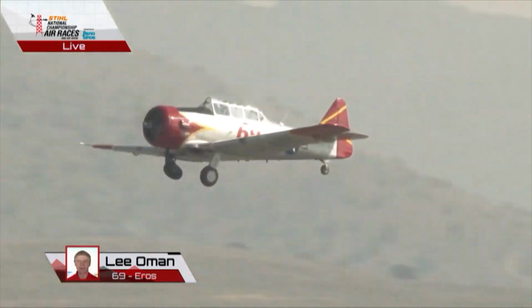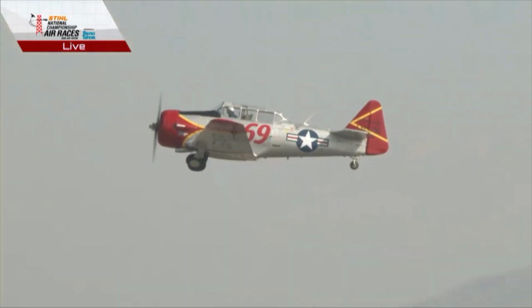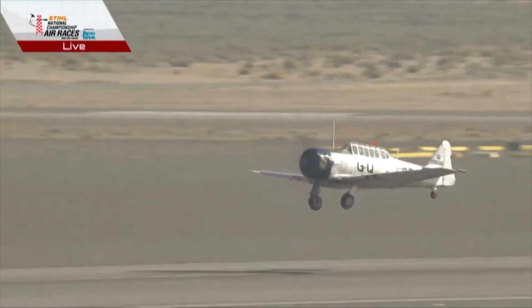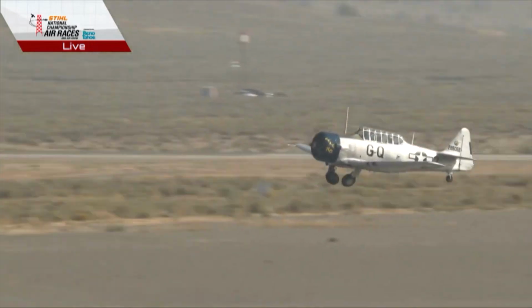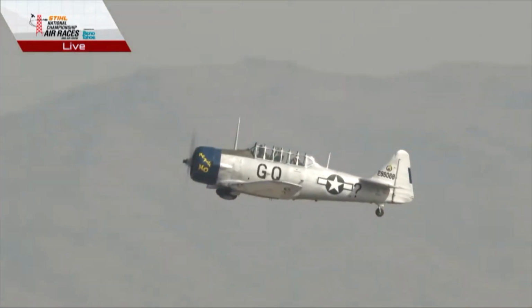You bet. The other aircraft we saw just before we came back on, Tommy, was our pace pilot, Rob Sandberg, in that aircraft. And so again, this here's our other pace plane. We have 2 airplanes that fly pace. You see there's 2 folks in that aircraft. They fly observers. They fly high and above the course.